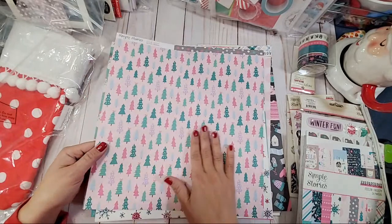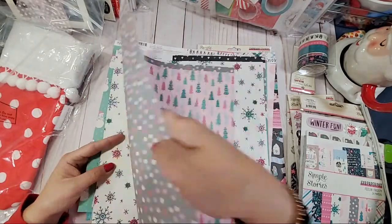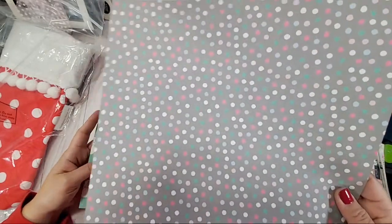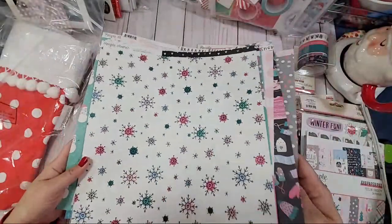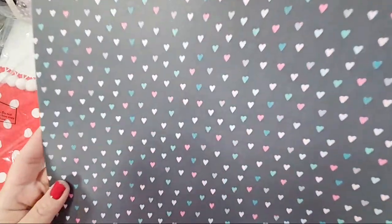Wow, I love this. The Christmas trees. It's so pretty. And then this one, the polka dots and the beautiful snowflakes. Oh my God, look at the hearts. Is this pretty? Oh, Diane loves it. You're quite welcome. It's nice paper and cheap. What is this called?